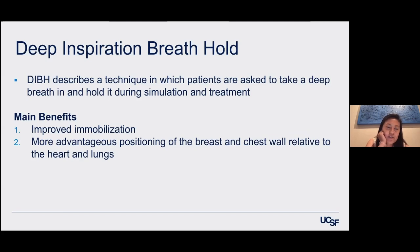breast cancer patients. Basically, deep inspiration breath hold is a technique in which patients are asked to take a deep breath in and hold it during simulation and treatment. And there are two main benefits. The first benefit is that you have improved immobilization, meaning we don't even have your chest wall moving a little bit at all while you're breathing during your treatment.